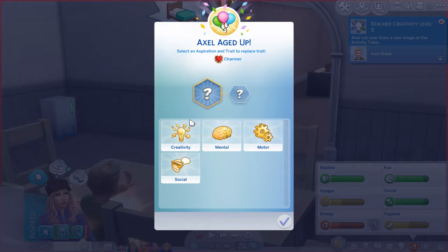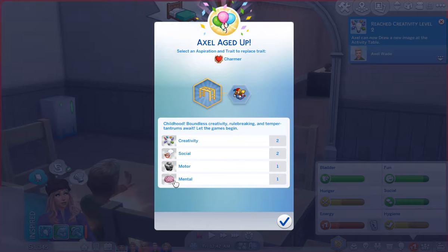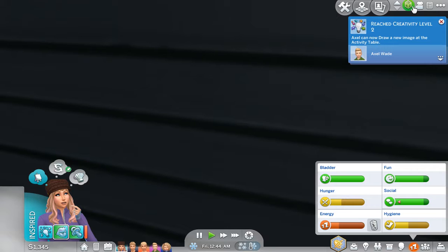Okay, and he's gonna be... what a pick. Goofball. Okay, tends to be playful. All right. Axel's gonna be a playful sort of sim. I don't think we had a goofball sim yet.